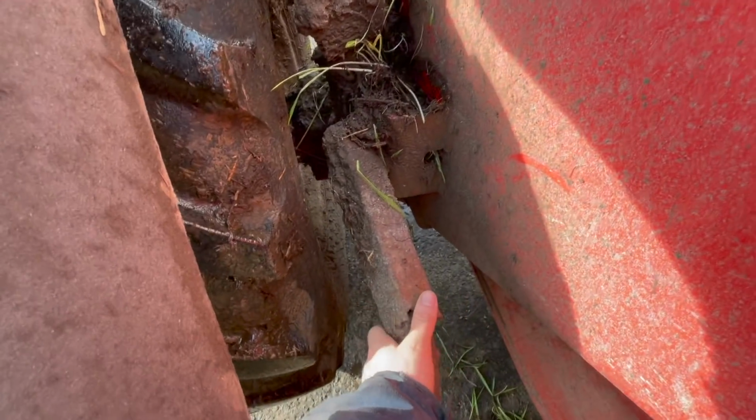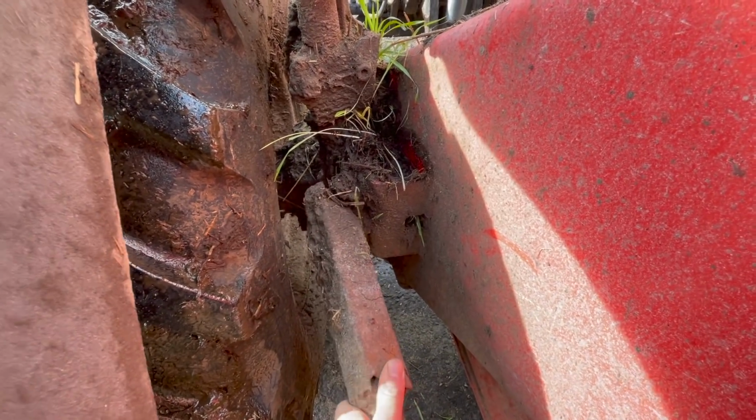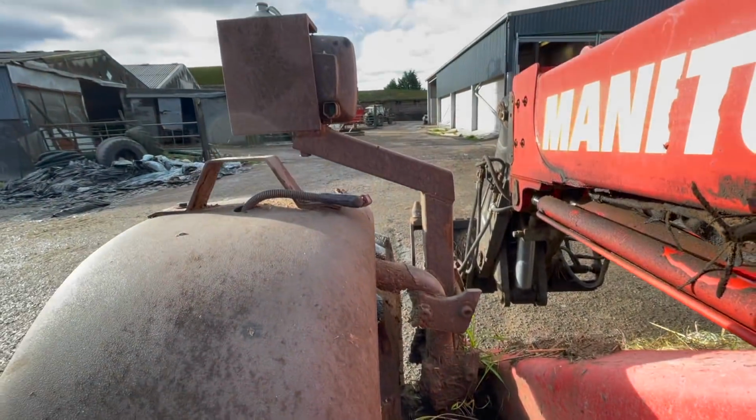So I ran out of time today, but I'll need to pressure wash that and get some bar and weld it on again. So that's for another day. For now it can just be jammed there.